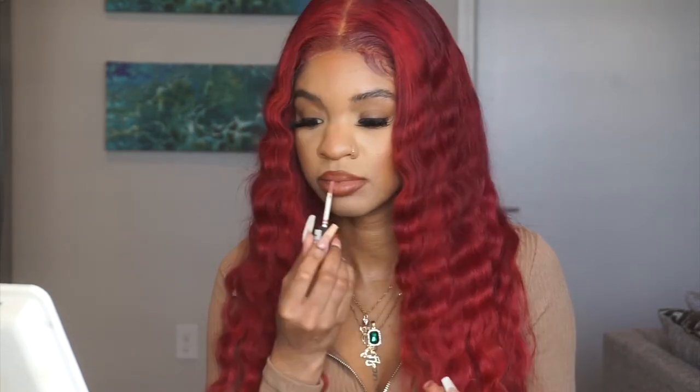I'm starting off with a brown lip liner. That's the number one key, is to use any type of brown lip liner. I'm using NYX lip liner in Nutmeg to start off my lip.